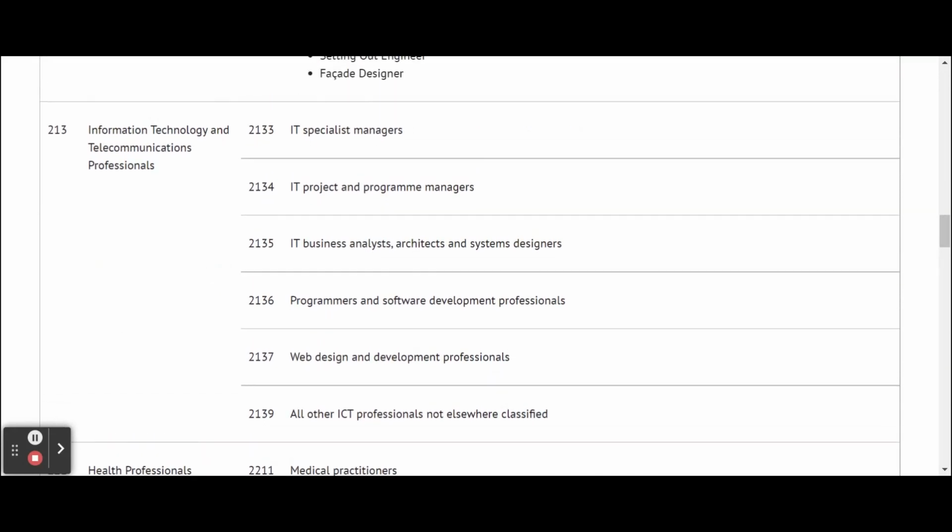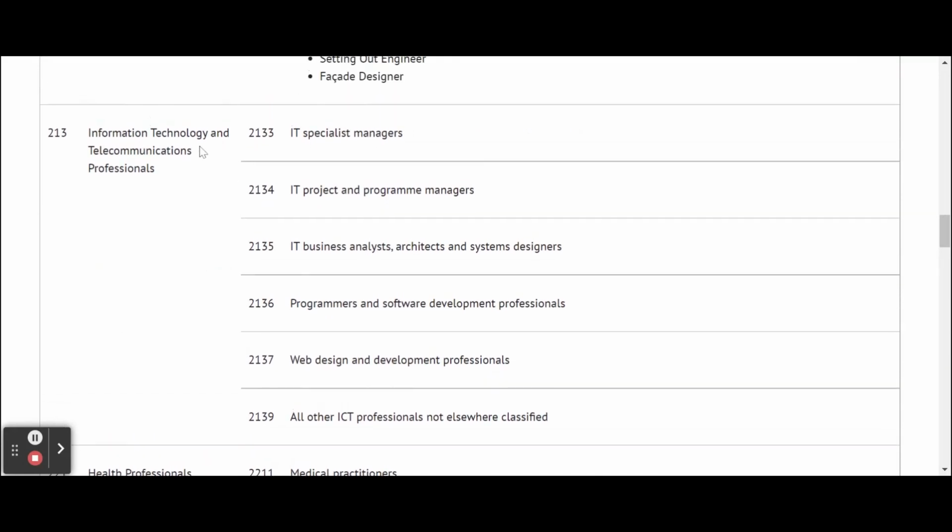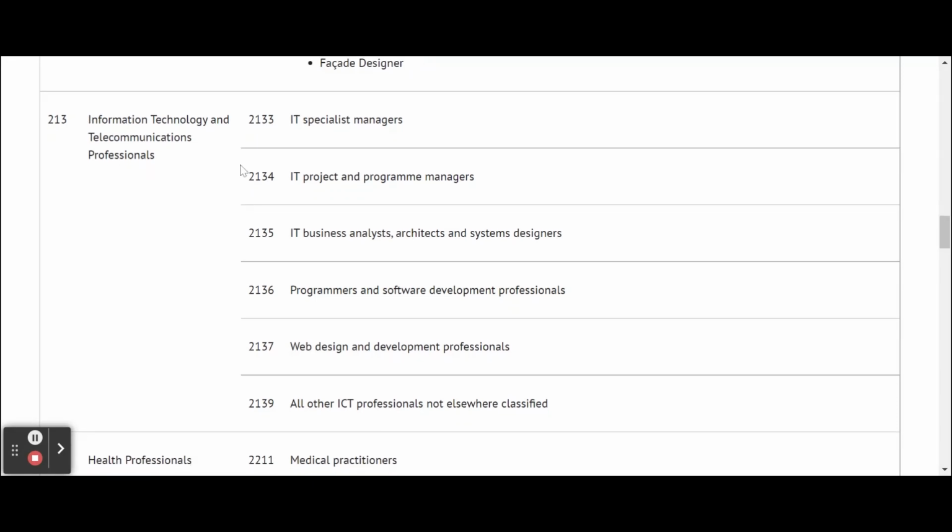I'm just going to go through one of these, which is information technology and telecommunications professionals, because this is the exact one which I applied for. Here, the broader category says information technology and telecommunications professionals, and on the right hand side you have all these subcategories or special skills. If your job falls in any of these special skills, only then can you apply for an employment permit.